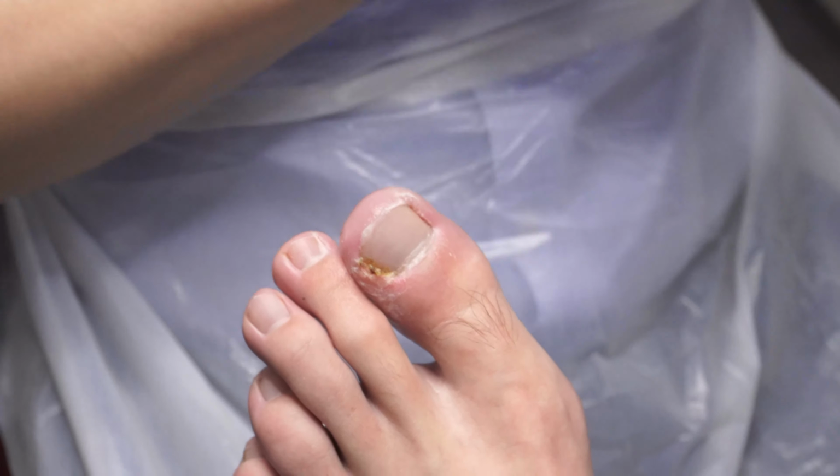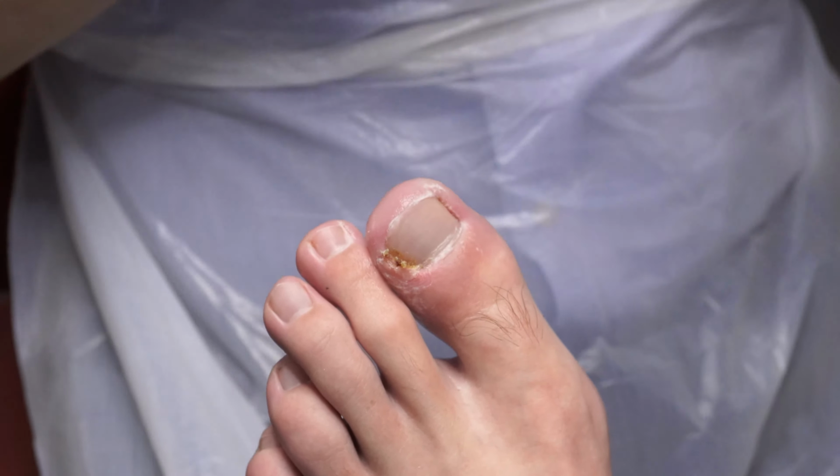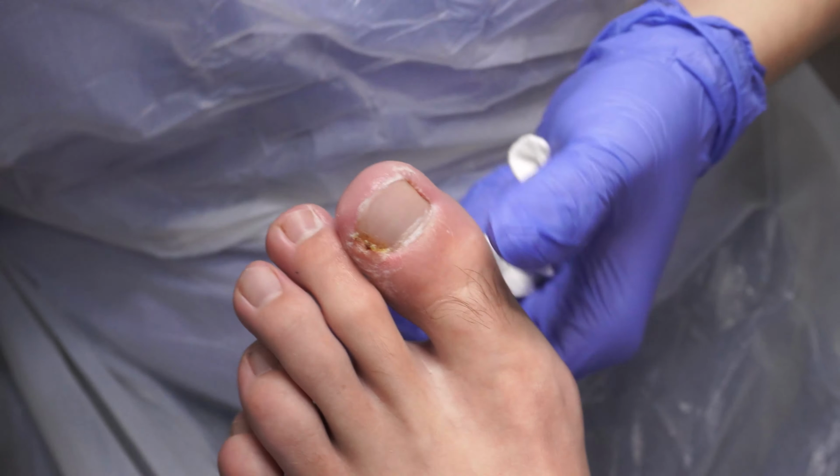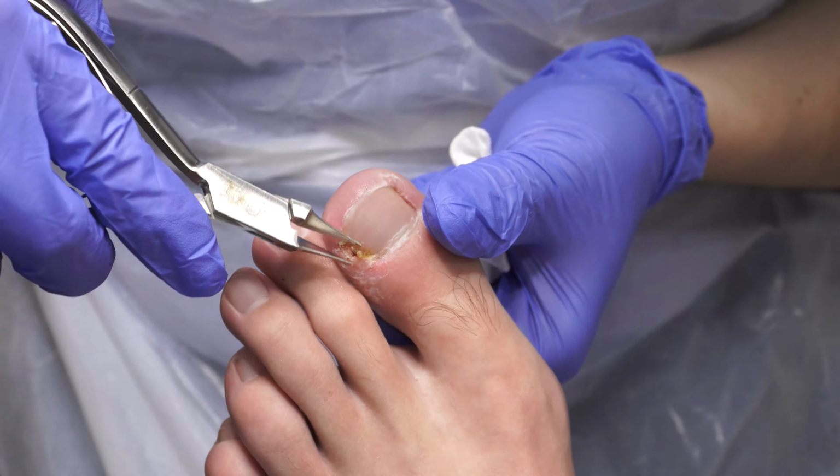Also, a really warm thank you to this patient because he was so tolerant as we were trying to treat him and get that scab out. A lot of people are really scared to visit a podiatrist because the feet are the most sensitive part of the body, but after all, you'd see that there's actually nothing much to worry about.